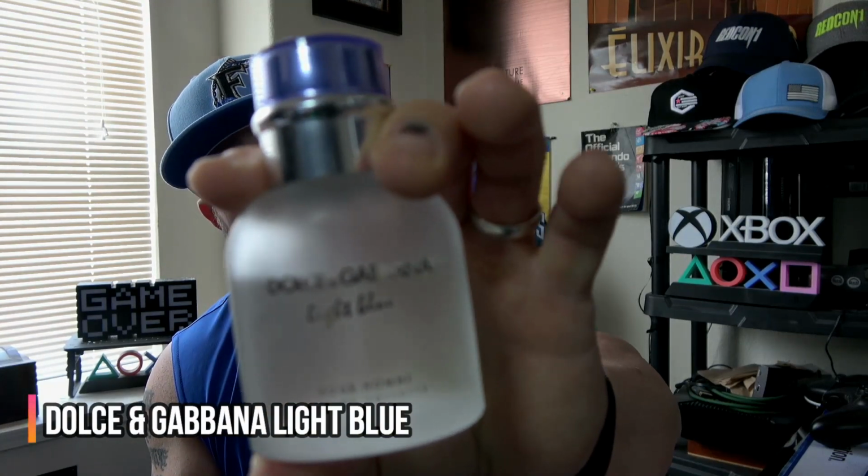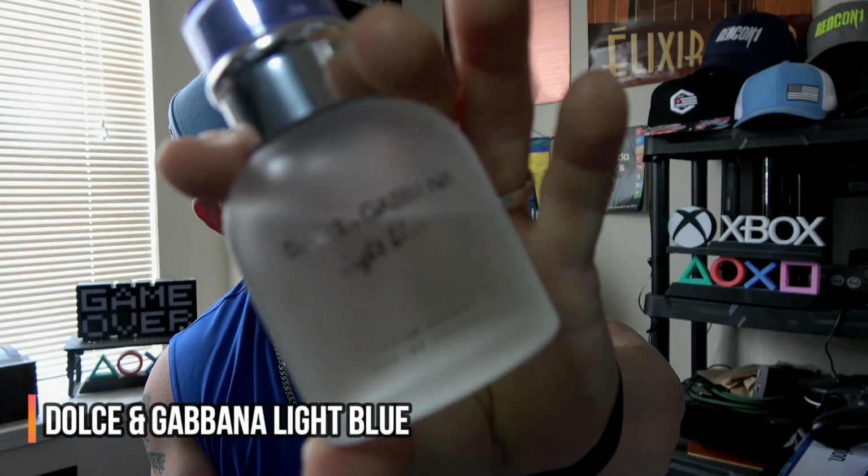Last but not least, I felt like we needed to round out this 5 with what I believe to be one of the best affordable summer fragrances, fresh fragrances, blue fragrances, light blue especially, it's even in the name, of all time. This is a very pivotal fragrance for me personally in my journey. This is Dolce & Gabbana Light Blue Pour Homme, the original, not one of the flankers.